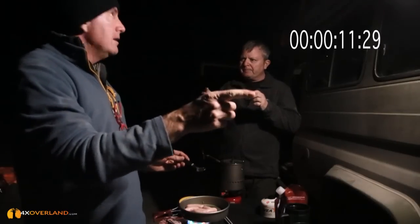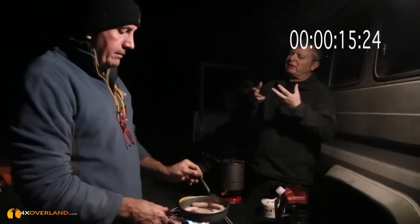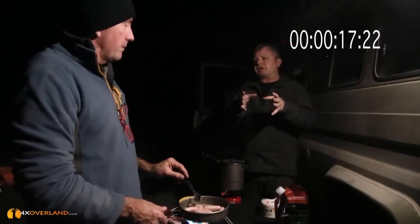I prefer small stoves, and I want to be able to choose where I cook. It gives you a lot of versatility. I mean, we could be cooking in the back of the car, but actually it's really nice outside. That's why I don't particularly like cookers built into trailers or built into setups.